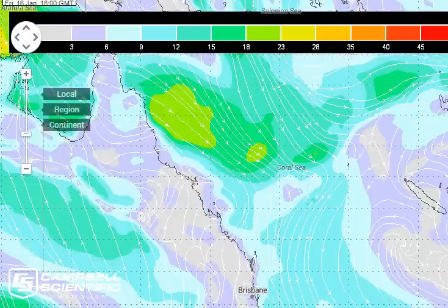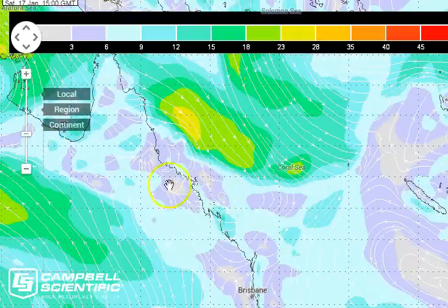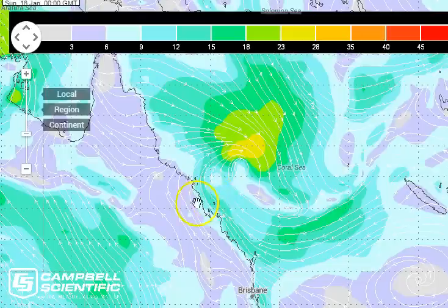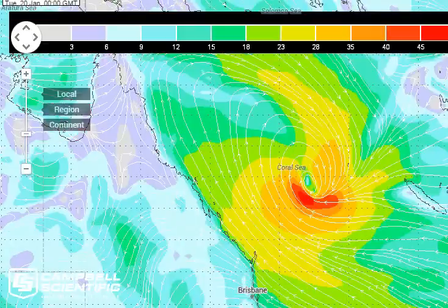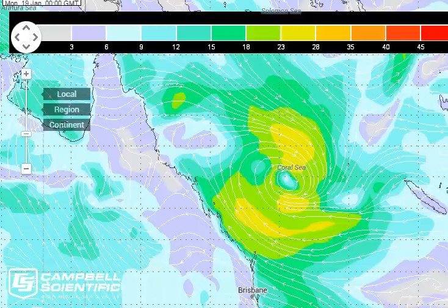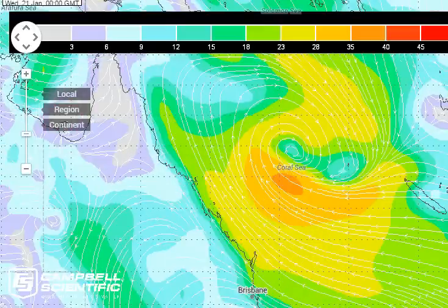However, the GFS is showing the system forming sometime on the Saturday and much closer to the tropical coast of Queensland, or the Central Coast and Whitsundays district. But then what the models do agree on is that the system pushes fairly rapidly away to the east. At least that is the case in the medium term. In the longer term, they do some pretty crazy things about it, but that's outside the scope of our video updates.